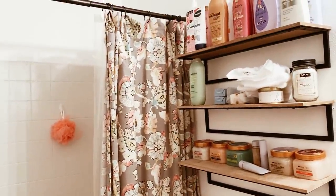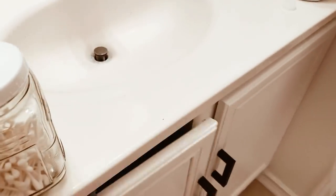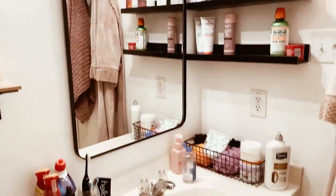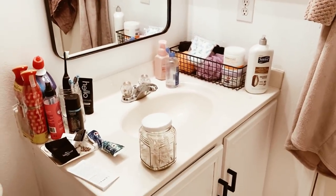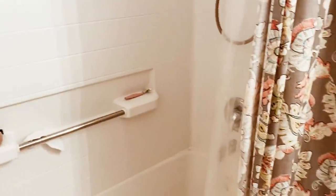So when we do go up to sell the house, you can see that this small bathroom is functional even though it's tiny. So when people come to look at the house, they can see themselves here at home. That's really just what I'm trying to accomplish here. So I'm going to clean out everything and then I'm actually going to deep clean the entire bathroom and then I'm going to start organizing.